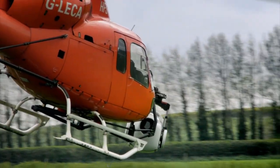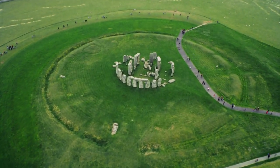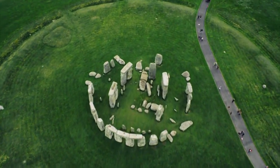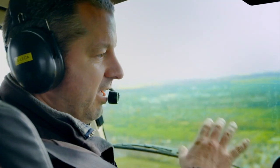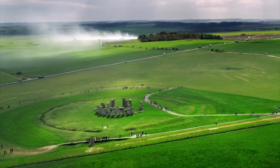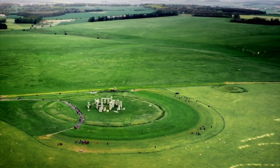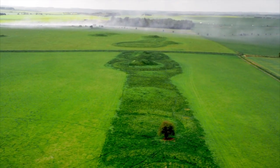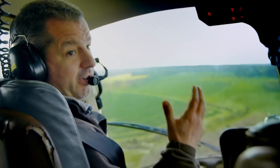To solve the mysteries of the monument, the scientists have been using a novel strategy. Not just focusing on the iconic stones, they also investigated the wider landscape in which they sit. The thing with Stonehenge is if you visit it, you don't always get the sense of the enormity of the landscape. It's only when you get above or you get away from it that you can really get a sense of how everything sort of fits together. And really that's at the heart of the whole project. We're trying to look at the wider picture. To understand Stonehenge, we have to look at the entire landscape, both spatially but also through time.